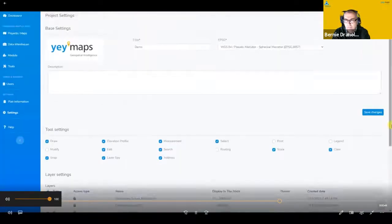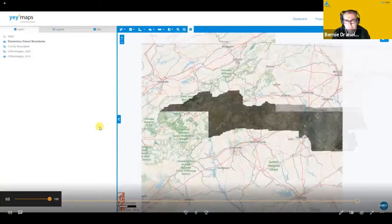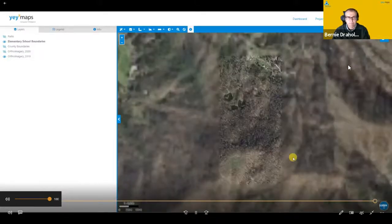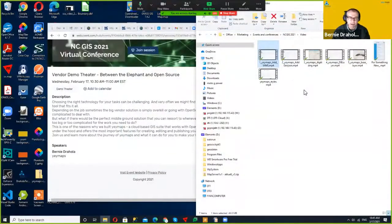All right. So that was my project setting. And I would just go to the map. Wait for it to open. And now we should see our North Carolina layer with the imagery of North Carolina shown on the map. Yep, there it is. Looks pretty good. All right, that was the WMS layer. We just quickly added it within minutes, and we can do the same with vector data.